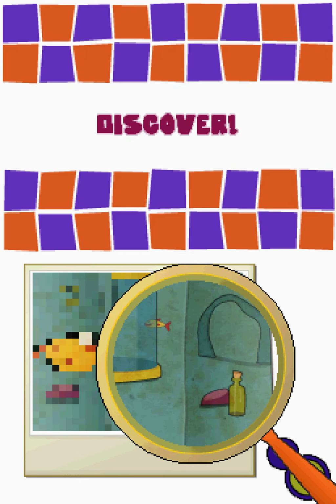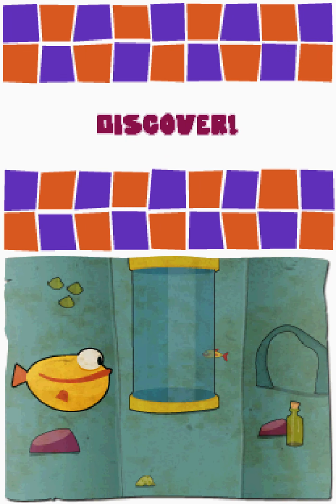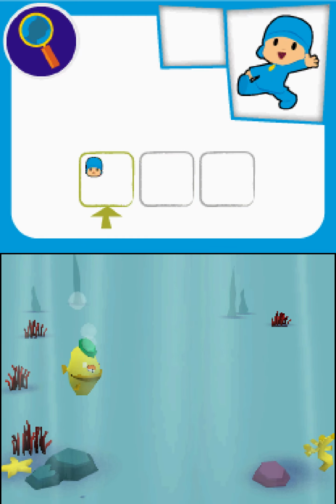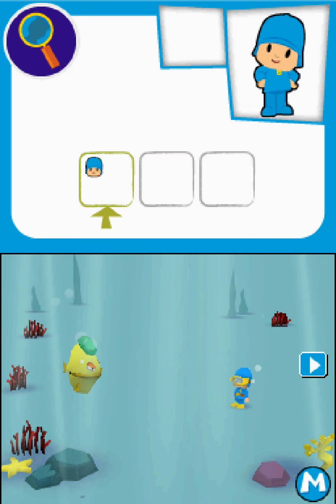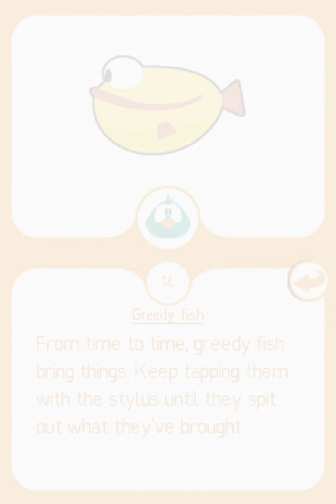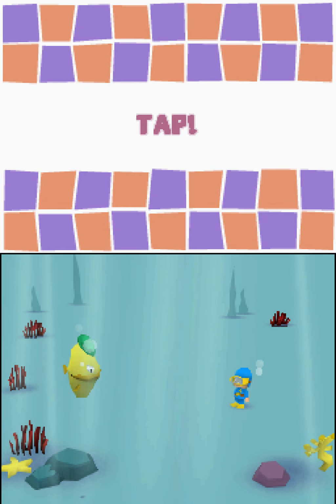Discover. It looks like a map. Look, there's the greedy fish. How angry Pato must be. Tap! Very good!